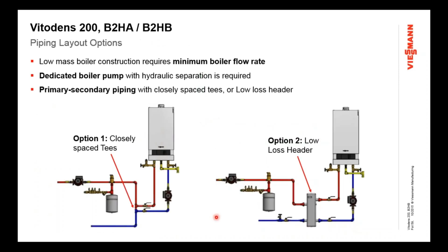I want to take a quick look at some of the piping layout options. And it starts out with a little bit of talk about low mass boilers and what kind of flow requirements they require. One of the things about a low mass boiler is you've got to make sure you've got the right flow, and you've got to have water flowing through that heat exchanger whenever the burner is firing. So in most cases, we need a dedicated boiler pump with a certain flow rate, and this requires us to separate the boiler from the system.